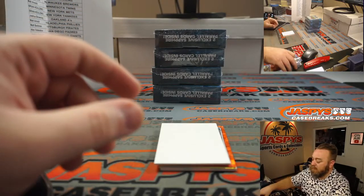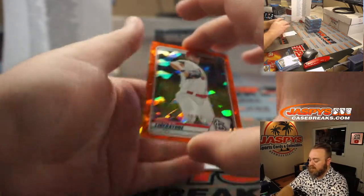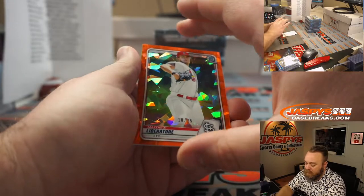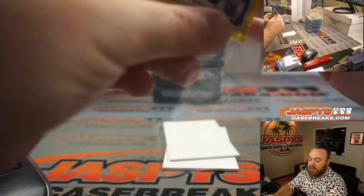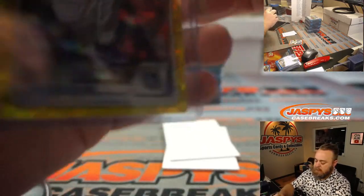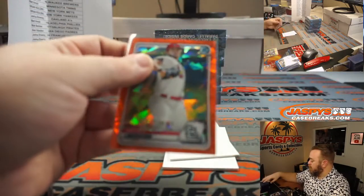For the interest of time, I'm actually going to penny sleeve all of the cards after the breaks. Matthew Liberatore, 10 out of 25 for the Cardinals. Matt Beckman and Christian Chamberlain. It's a yellow, not a gold. 40 out of 99 for the Royals and Joshua Browning. There you go. Nice orange to start.